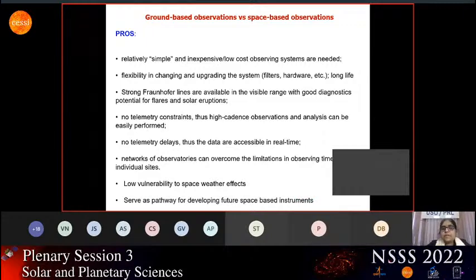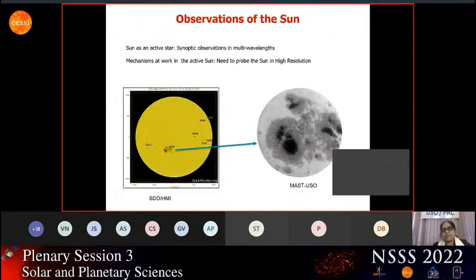There is low vulnerability to space weather effects. We know that if you have instruments in space, they can be damaged by the particles that come with the eruptions. So if you have a system on the ground, you protect yourself from these problems. And they also serve as a pathway for developing future space-based instruments. So you can do an experiment. So there are advantages of having ground-based over space-based. Of course, space-based has its advantages that we will come to later.